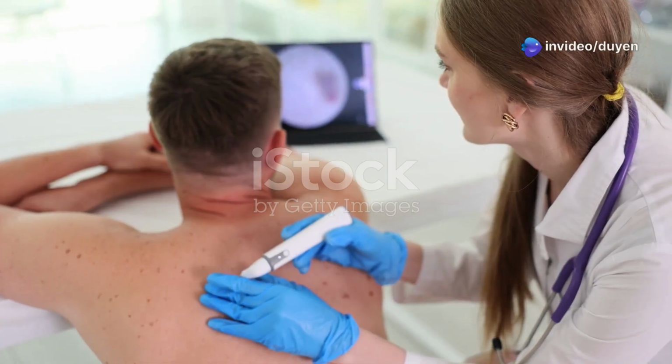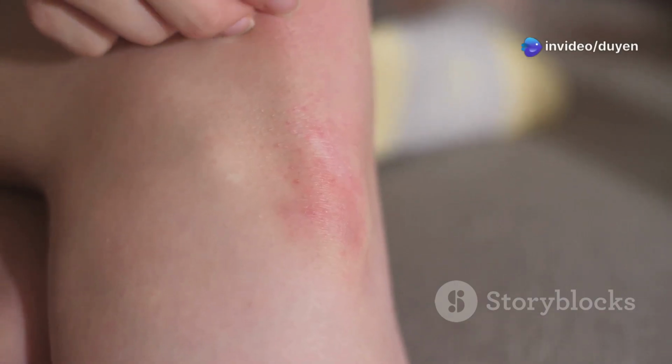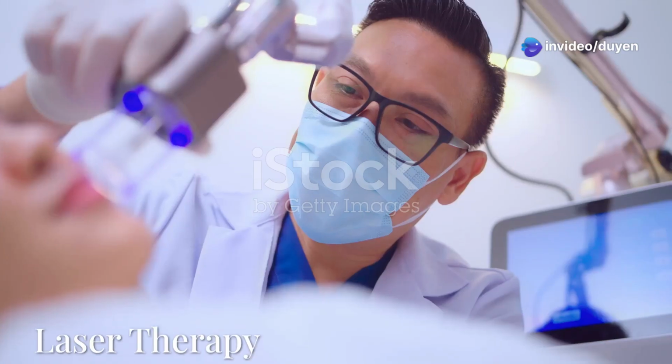Treatment options for spider nevus. In many cases, treatment is not necessary, especially if the lesions are asymptomatic and not linked to an underlying condition. However, treatment may be considered in the following situations: cosmetic concerns, discomfort such as itching or burning, or association with liver disease that warrants broader medical management.